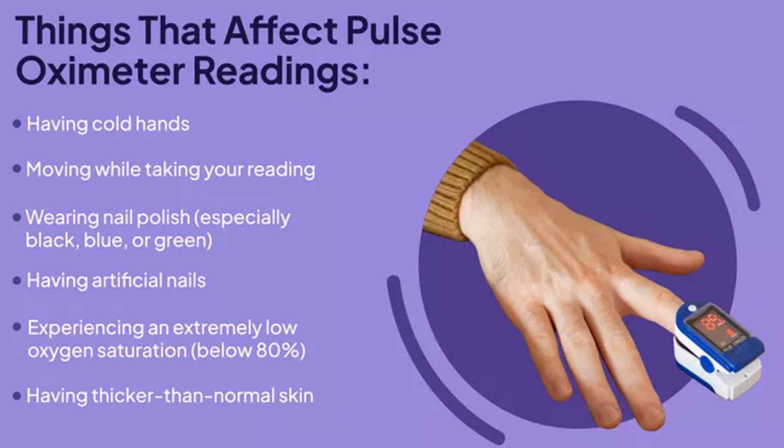Hypoxemia is low oxygen levels in the blood, and hypoxia is low oxygen levels in the tissues and cells. Those terms get used interchangeably, but they are actually two totally different terms. Depending on where you work, a reading less than 95% may be considered abnormal. So you really need to know what the normals are for your patient population you're caring for.